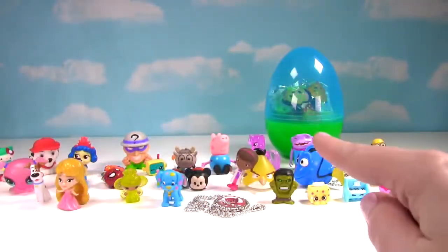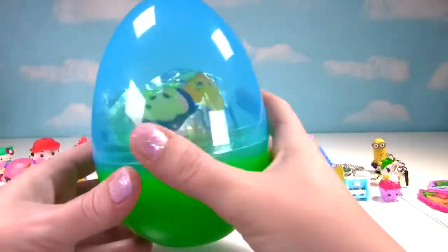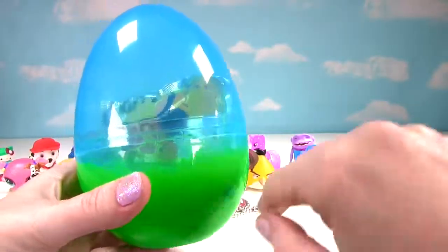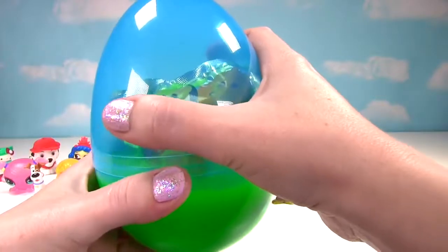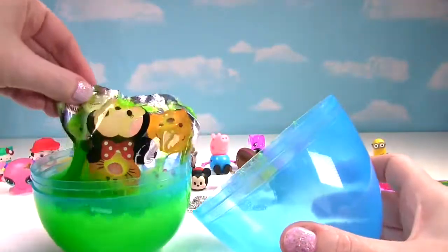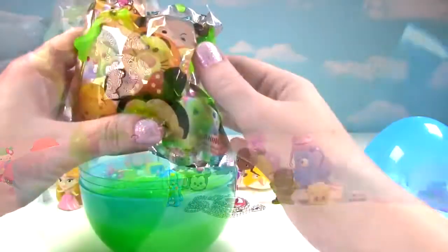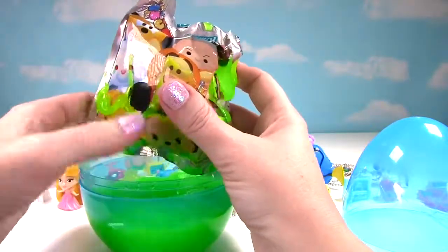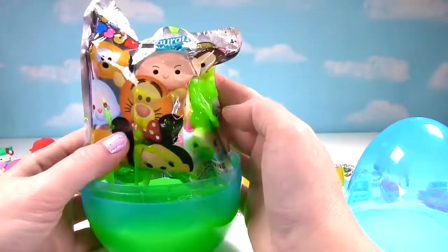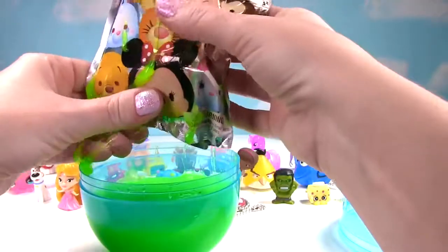Banana. Time for our last giant slime egg. Well, it's kind of no surprise what's inside of here. This was in the bottom and then it floated to the top. Let's take a look. Wow, so much green slime in here. Blah, blah, blah. And inside of our slime, we have a super cool figural keyring blind bag. And it's a Tsum Tsum figural keyring. Let me get the slime off and then we'll open it up.